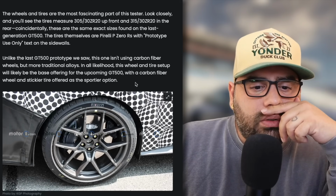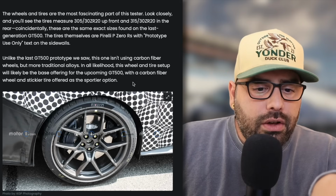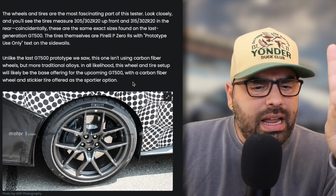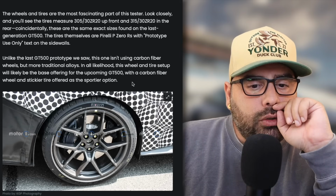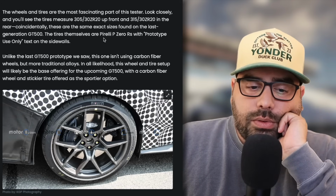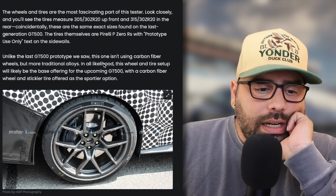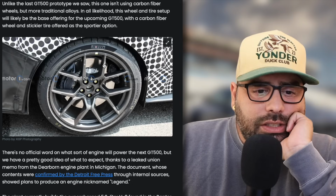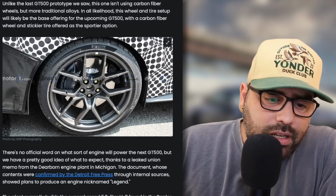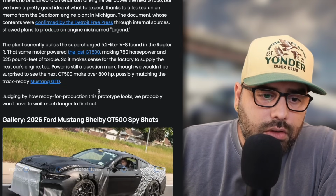Now, the wheels and tires are the most fascinating thing, so let's break this down. It's riding on 305/30-20s in the front and 315/30-20s in the rear. Not much bigger in the rear, but those are the same exact sizes found on the last generation GT500. The tires themselves are the Pirelli P Zero RS with the prototype use only text on the sidewall. It says, unlike the GT500, we don't see any carbon fiber wheels. We see traditional alloy wheels. Even the brake caliper is covered up, so we can't see what is actually there.